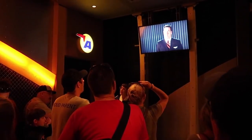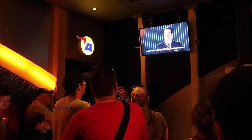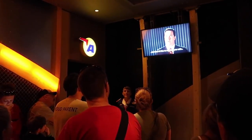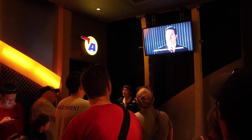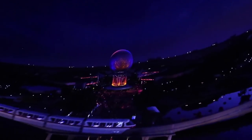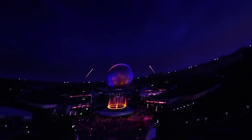Welcome to Soarin'. My name is Patrick, and I'll be your chief flight attendant today. We'll begin boarding in a few minutes, but first I'd like to acquaint you with some important safety information.